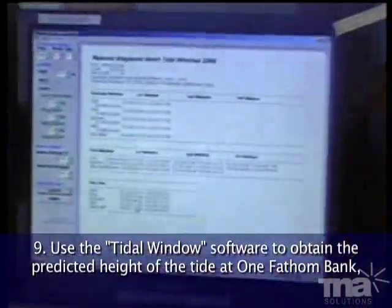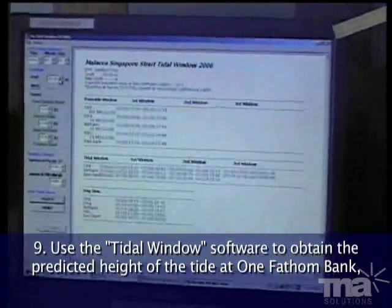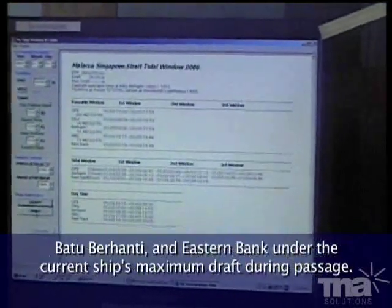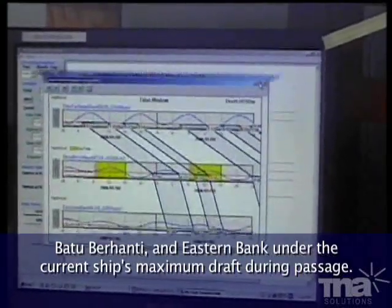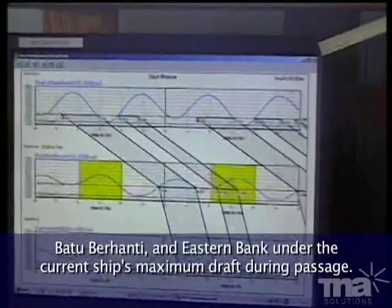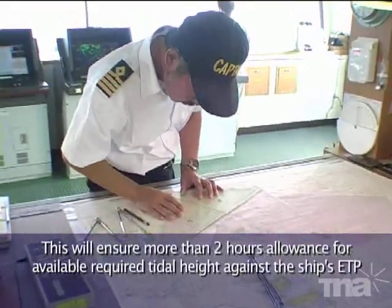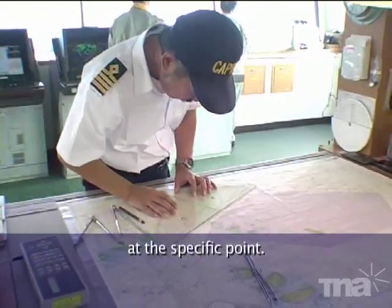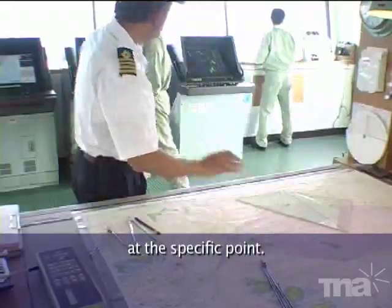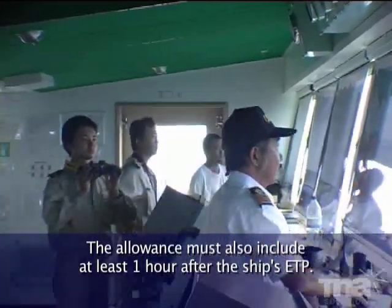9. Use the tidal window software to obtain the predicted height of the tide at 1 Fathom Bank, Batu Berhanti and Eastern Bank, under the current ship's maximum draft during passage. This will ensure more than 2 hours allowance for available required tidal height against the ship's ETP at the specific point. The allowance must also include at least 1 hour after the ship's ETP.